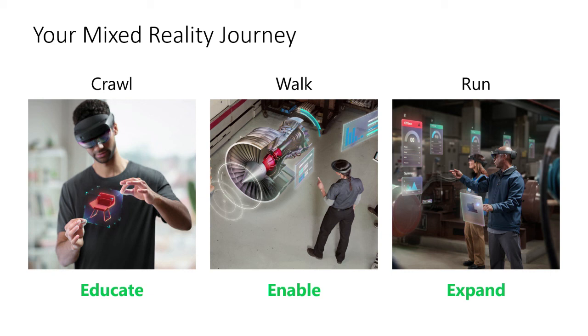So let me pause here and just ask you, how many people here feel like they're at this stage with mixed reality? Okay, maybe 5 or 10%. How many feel like they're here? Okay, much smaller percent, like definitely like 5 or so. How many are here?